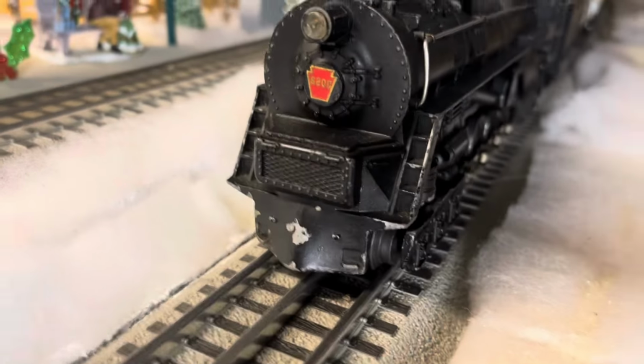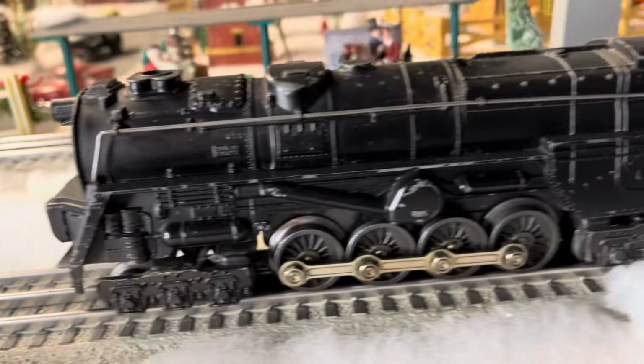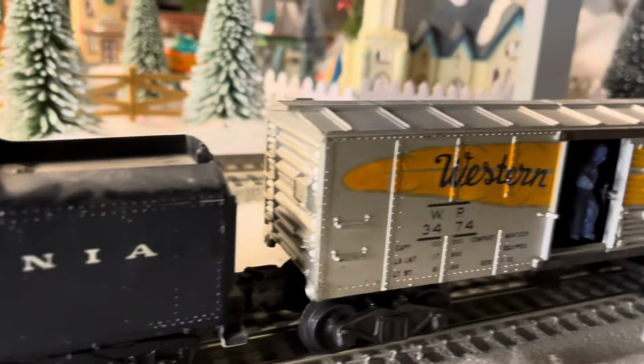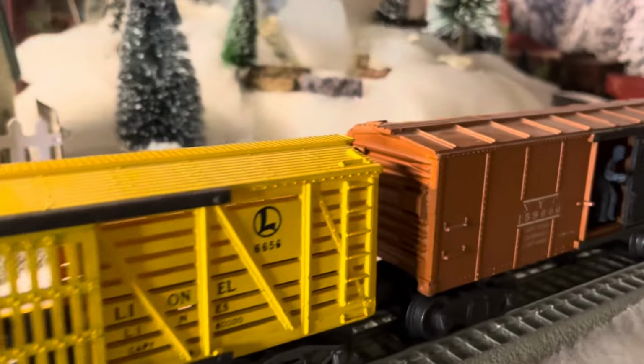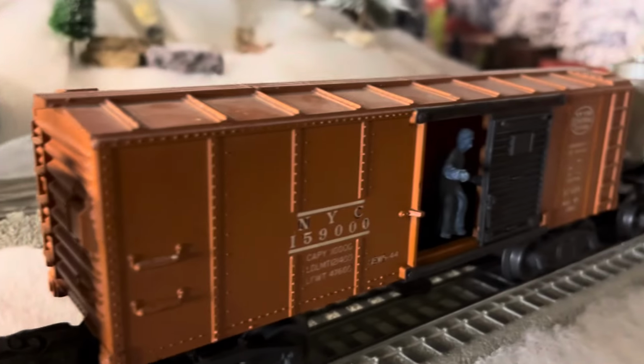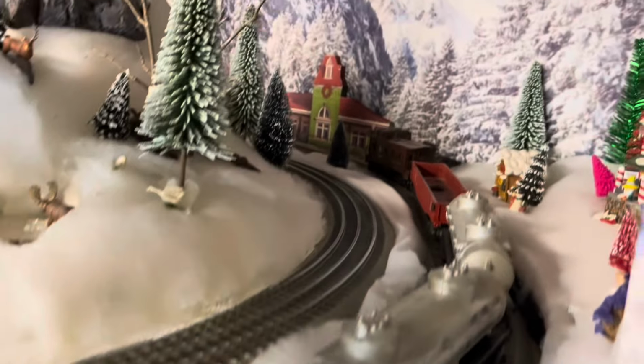But the 681 turbine, good train to be my first train. This started it all. I had a few layouts with this train, and I used to play with this train Christmas morning when I was wee little, when Dad would let me play with it. It was my grandfather's.